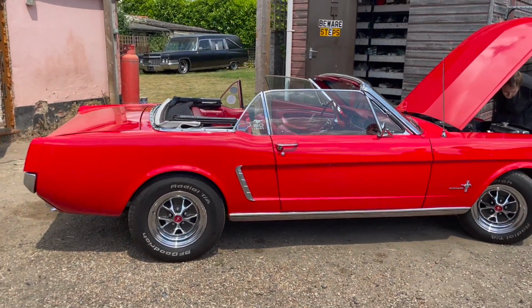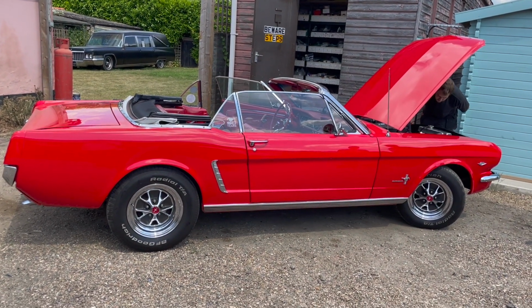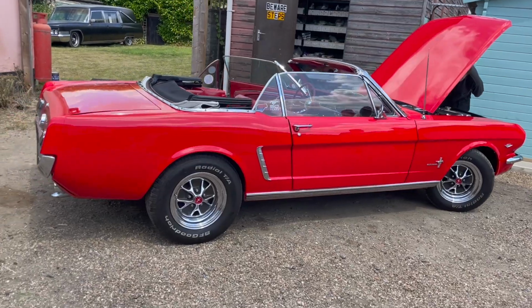Finishing off with a 1964 Mustang, just in for a simple belt change. I'm really just videoing it for the sound.